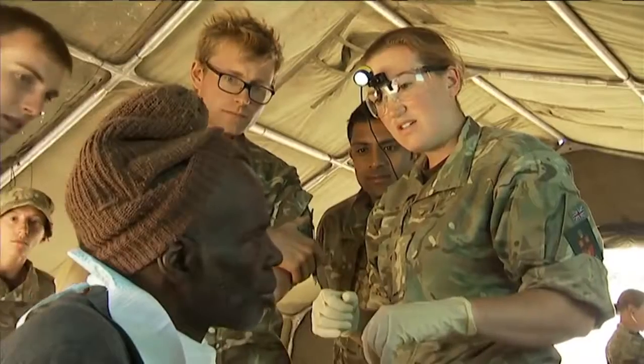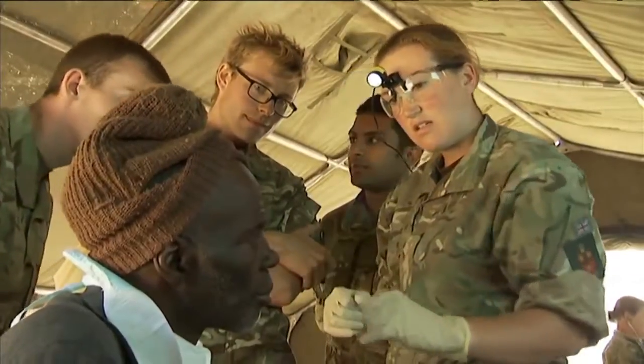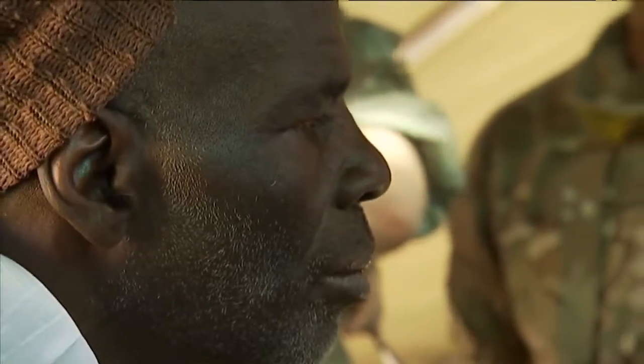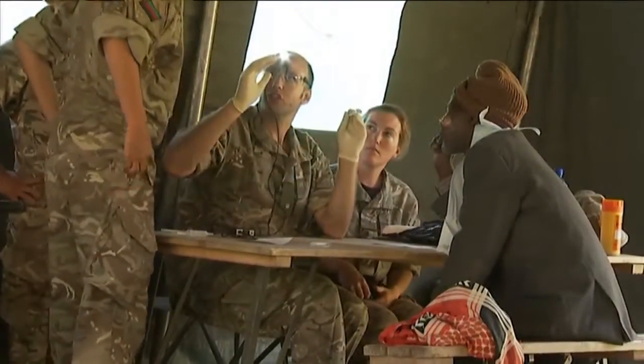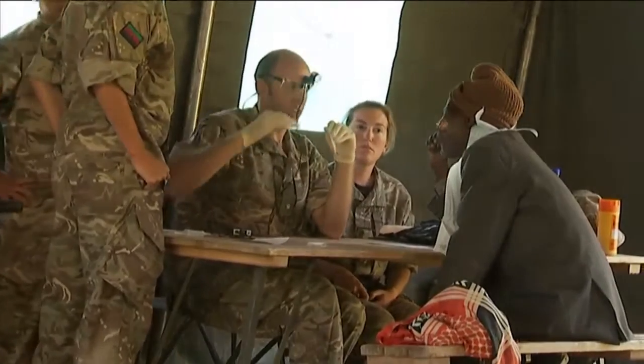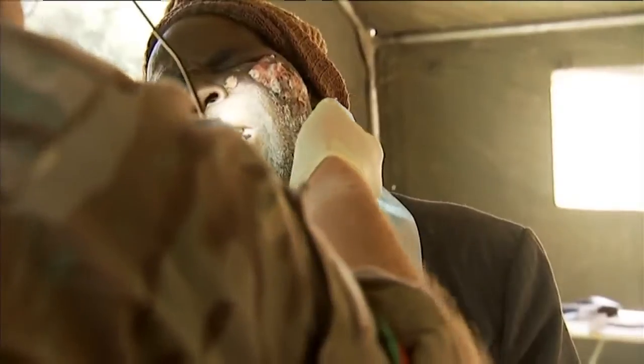There was a gentleman in his 40s who had a lesion on the left side of his face. This had been there for about 4 years, slowly getting bigger. The diagnosis was a squamous cell carcinoma of the face, of the skin, and it was quite a large tumour in the end, with some characteristics of invasion and infection as well. He had not had it treated, so something like that you would never see in the UK.